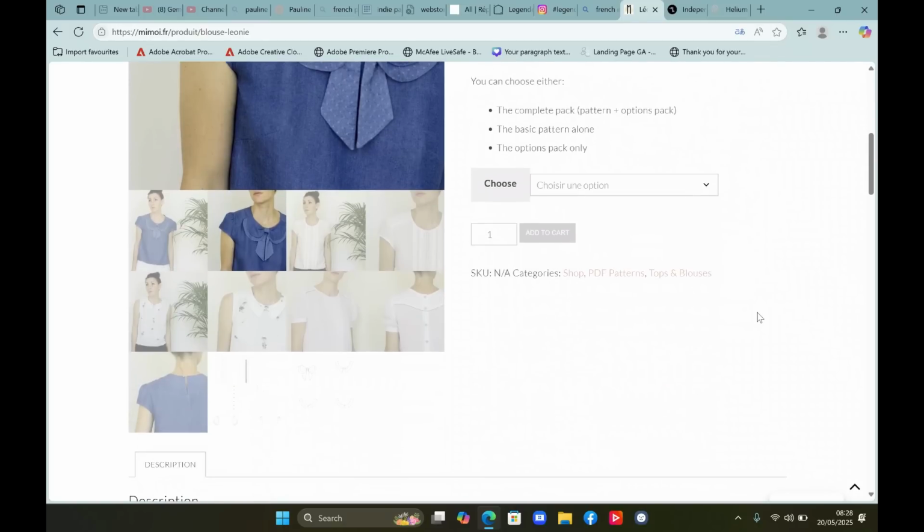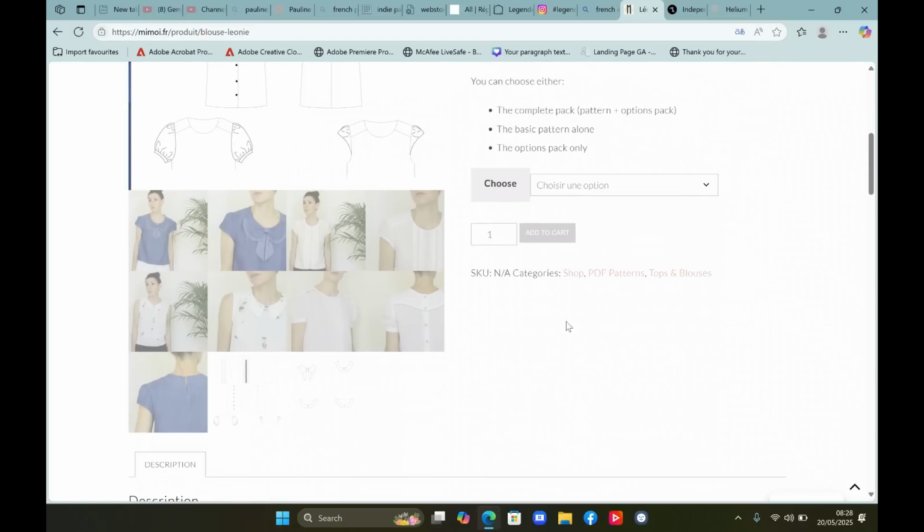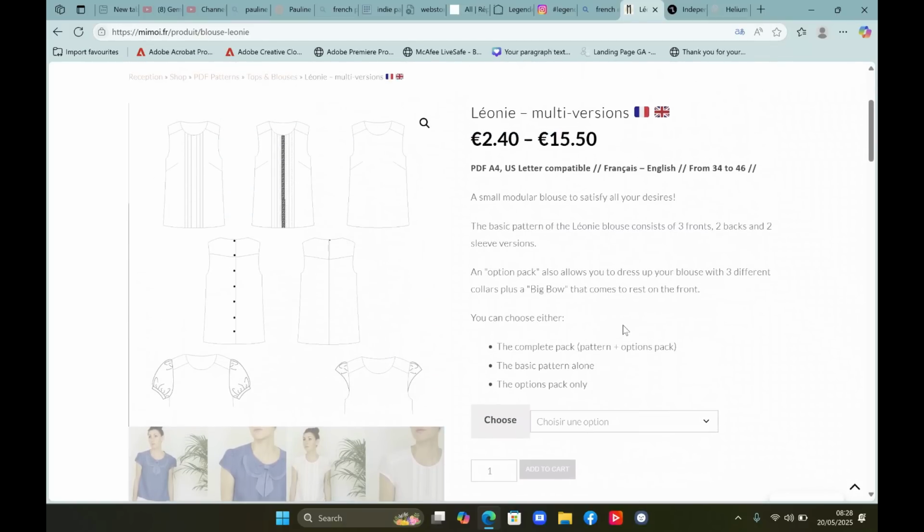That is a bit of a stunning blouse, isn't it? So let's look at the line drawings. Here we go. And I'm guessing you could even lengthen that and make it as a dress.